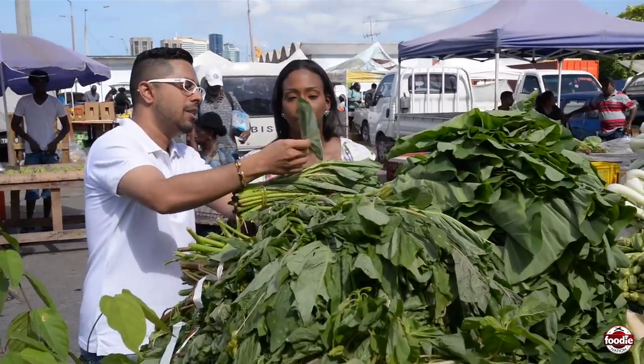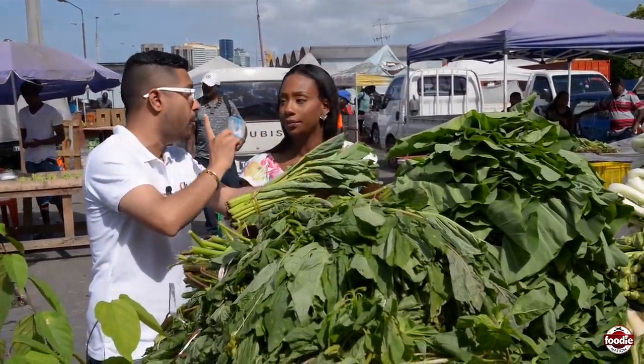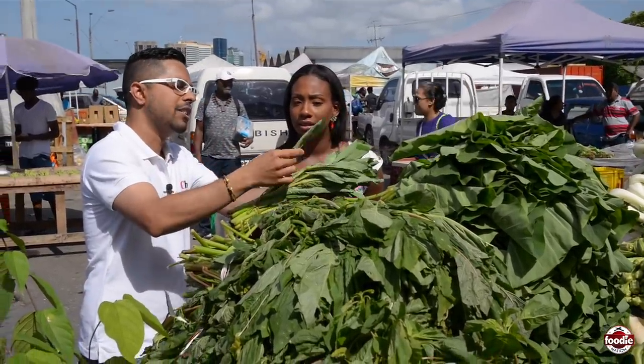The thing about this is that to eat it, you have to ensure that it's cooked properly because it has calcium oxalate in it, which could be poisonous. So you make sure that it's cooked properly.